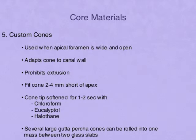Didn't they used to have a technique where you did that, but they kind of nixed that because the chloroform tended to cause it to shrink too much? Because that used to be one of the techniques, you'd customize your cone with chloroform. Right, so what I do is I just put it in chloroform for a couple of seconds, and I do it a number of times, and then I let the cone sit there and cool, so it hardens. It goes back to the beta phase.